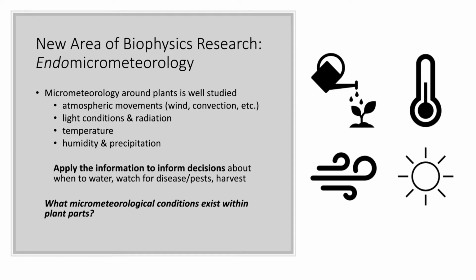The areas that are well studied in plant micrometeorology already include atmospheric movements of wind and convection, the light conditions and radiation, temperature, humidity, and precipitation. And all of this information is used to inform decisions about when to water, when to watch for disease and pests, and when to harvest the plants.